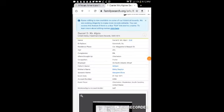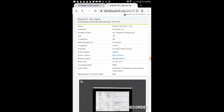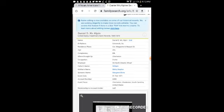Okay, so Daniel D. McAlpin, Freedmen's Bank Records. Daniel D. McAlpin, it says Savannah, Georgia. He was 47. His complexion was black. His occupation was a porter. His father's name was William. His mother's name was Minty Drayton. The event took place on the 1st of February, 1871. Account number 6386. Event took place in Charleston, South Carolina. But he was born in Savannah, Georgia.